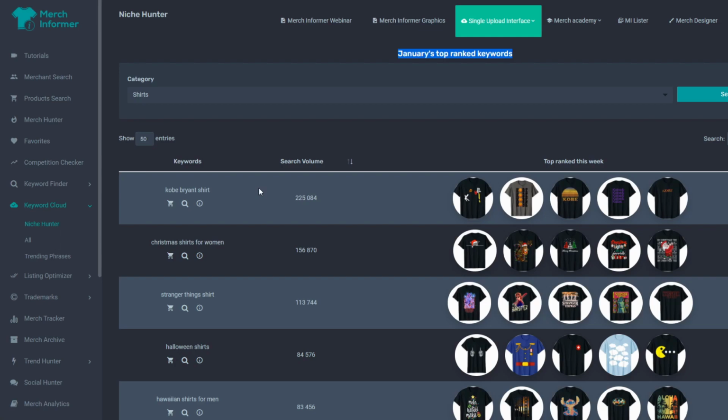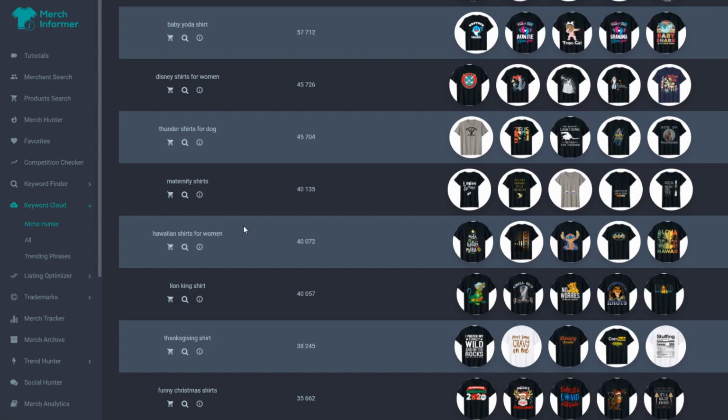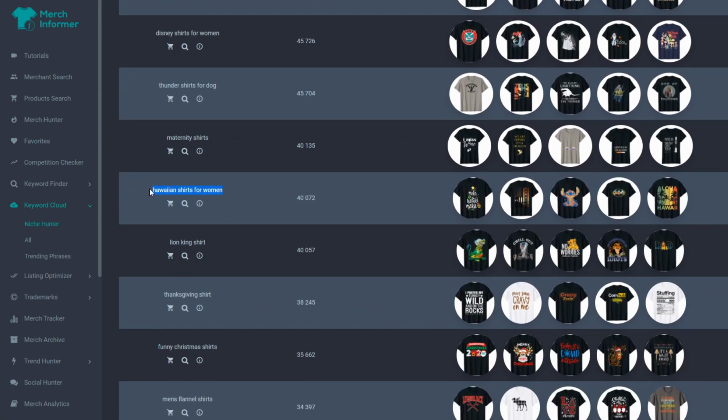People on the other side of the computer, what do they want to buy? So for example, let's just scroll down here. We'll find Hawaiian shirts for men. So this might be that they're looking for actual Hawaiian shirts that button up, or if you take a look at the right, the best-selling Merch by Amazon designs for that keyword are focusing on actual Hawaiian shirts.